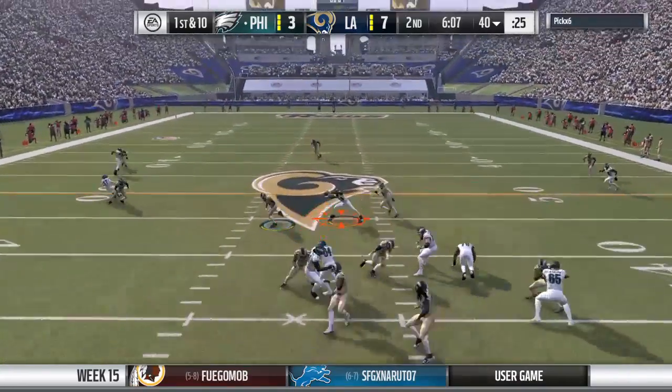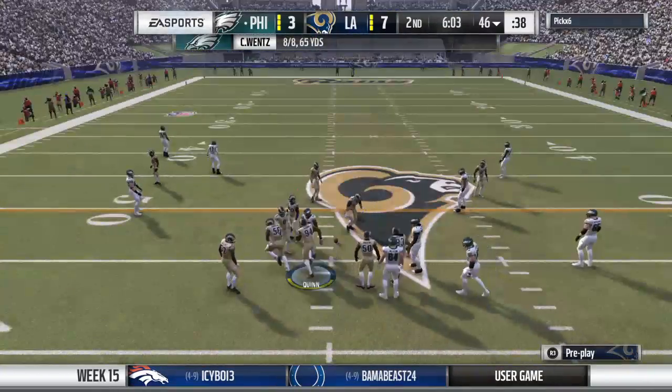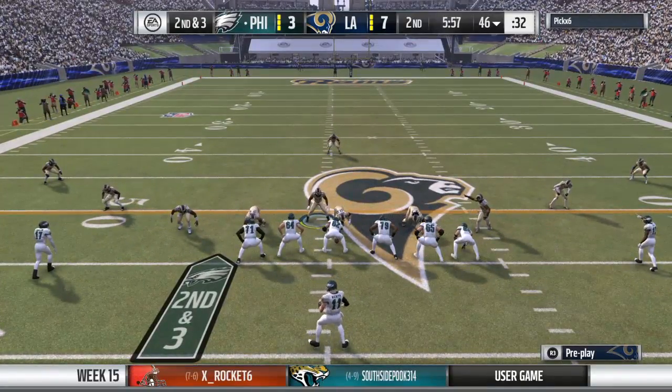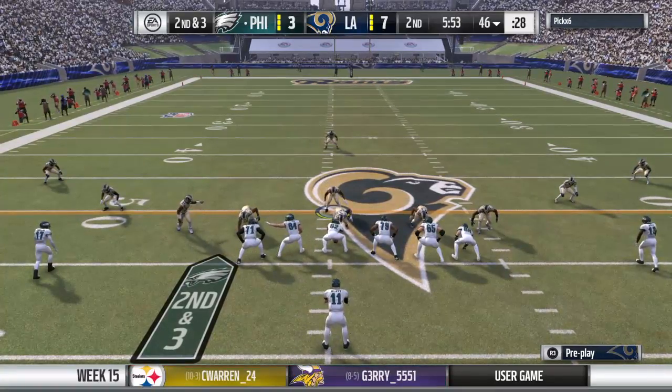Throwing on first is Wentz. He's got his man on the crossing route. Call it a pickup of 7, and it'll make it 2nd down. And that's one of his advantages as a passer, with his height, sitting back there in the pocket, firing it over the middle. He can really see everything clearly.